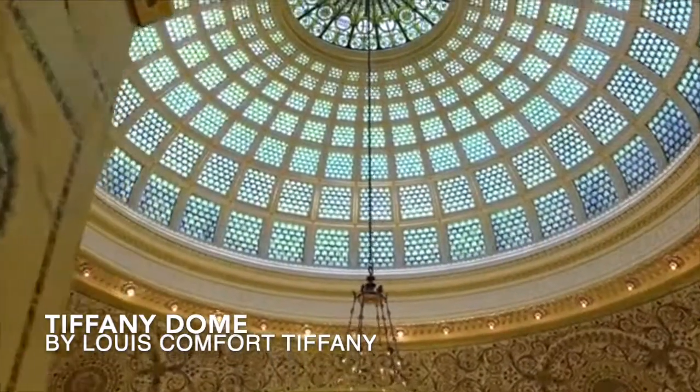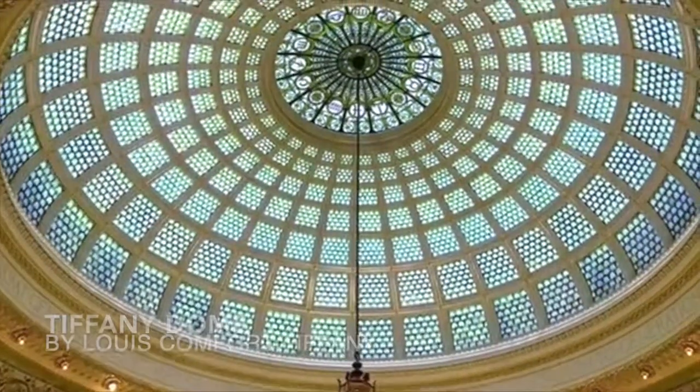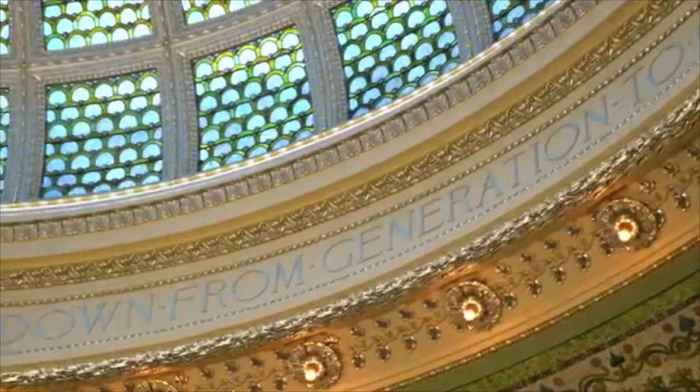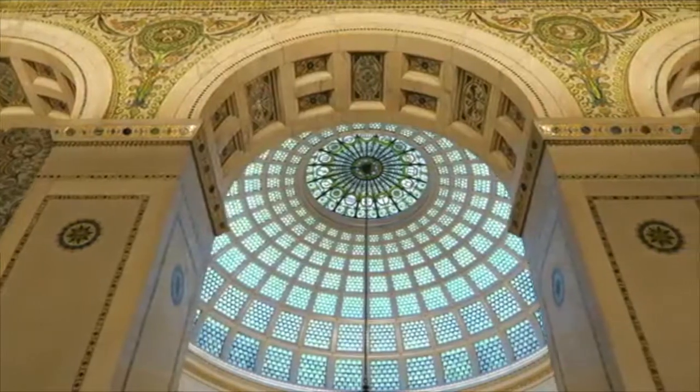The architectural moment I selected is the Tiffany Glass Dome at the Chicago Cultural Center in Chicago, Illinois. A 38-foot, 30,000-piece glass dome that spans over 1,000 square feet, the largest Tiffany glass dome in the world.